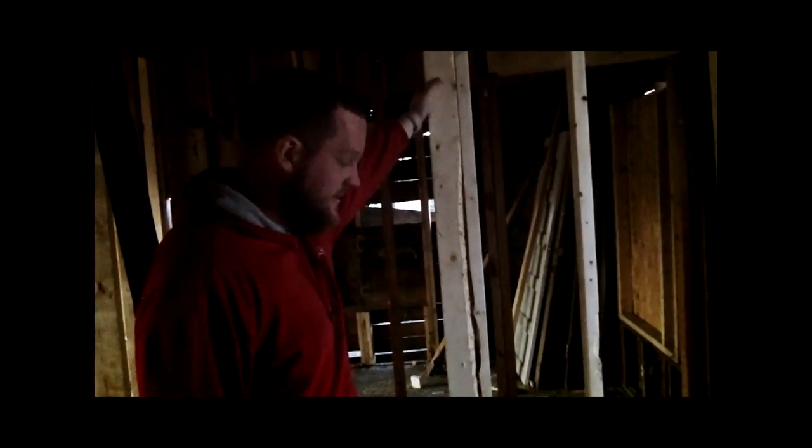They've framed out this closet for that room that I was talking about last time. Now you can see it. That closet's right there. The tub's here. Toilet's there.